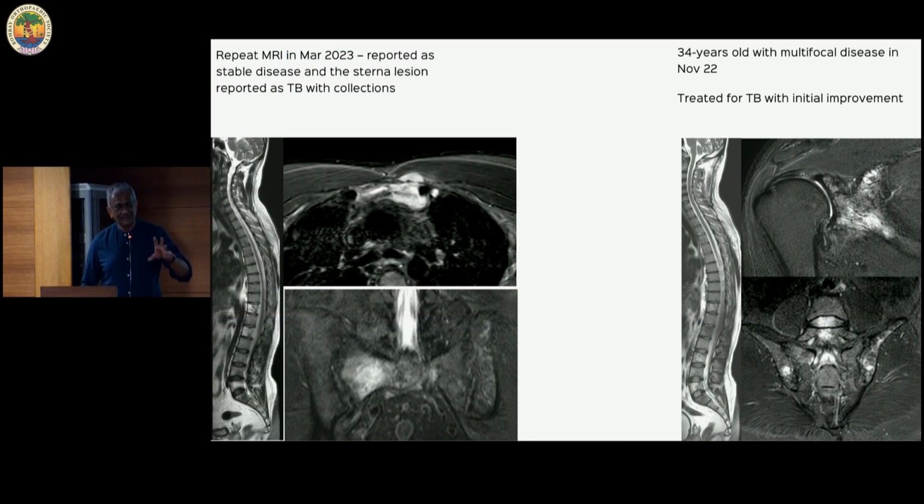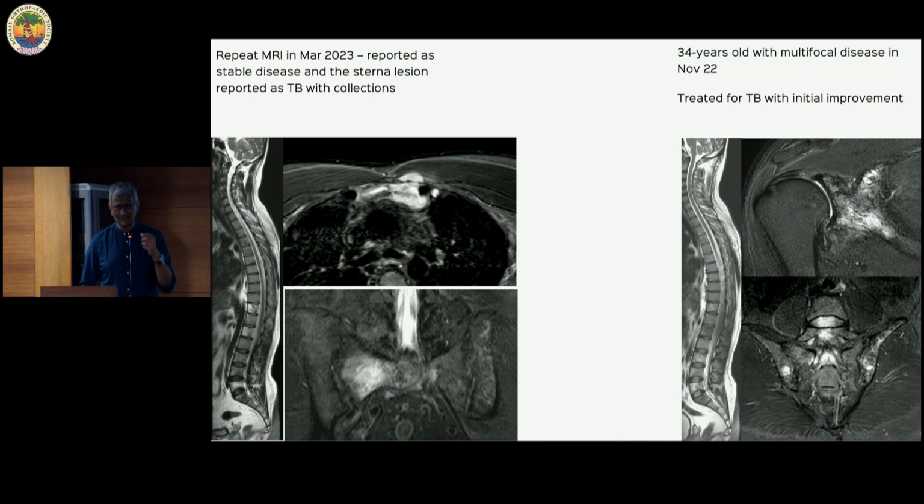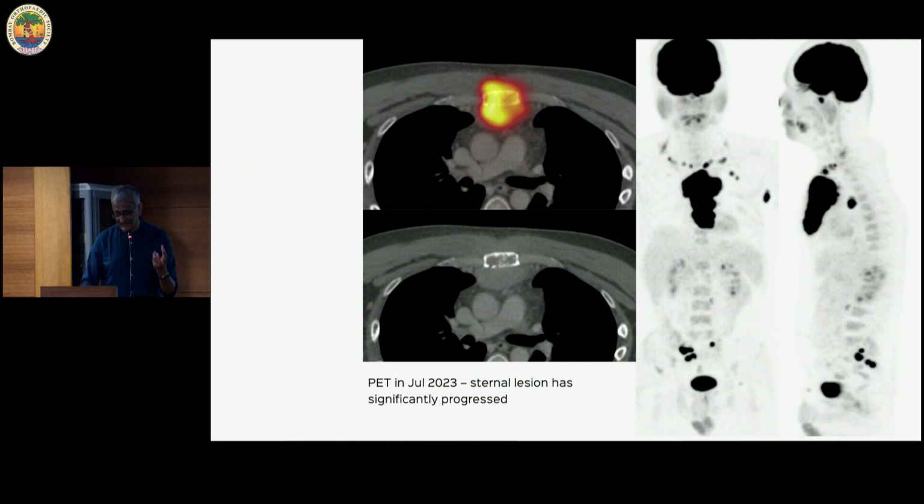Patient was put on TB treatment empirically. Repeat MR done after about 5 months actually shows that the spine lesions may have improved a little bit. There's a sternal lesion reported as collections in the pre- and retrosternal region. And this is the sacral lesion where some of these have regressed and some have come up. Possibly the patient was also given steroids along with the anti-TB treatment. Then there was further progression, and now the sternal lesions really become big.